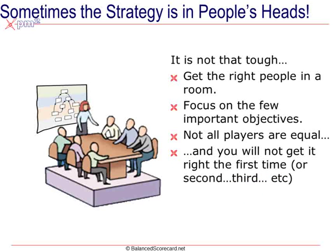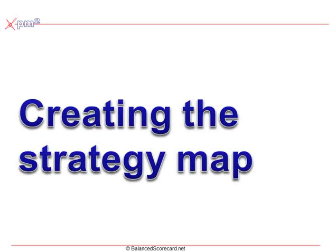And finally, you need to understand you're not going to get the strategy map right the first time, or even the second or third time. It's an iterative process, and as you develop this capability, the quality of your strategy model will improve. So, let's talk about how we go about creating the strategy map.